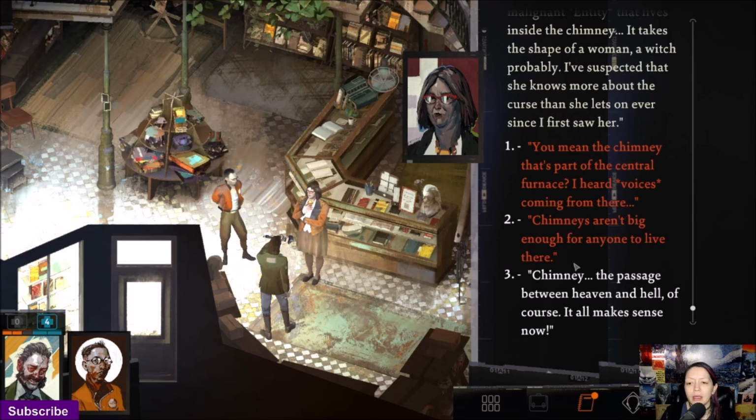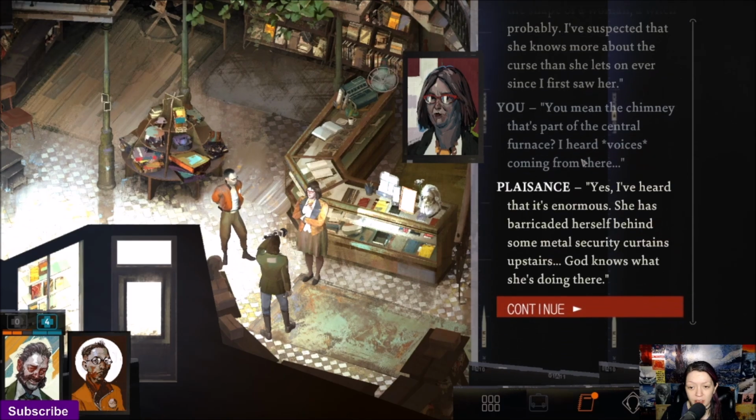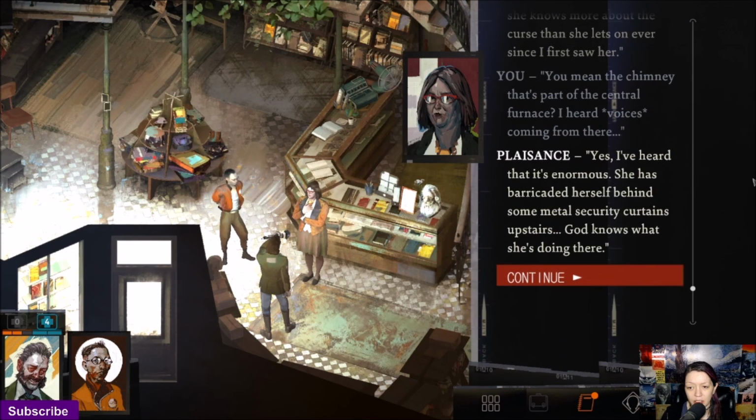We're gonna go with 1. You mean the chimney that's part of the central furnace? I heard voices coming from there. Yes, I've heard that. It's enormous. She has barricaded herself behind some metal security curtains upstairs. God knows what she's doing there.